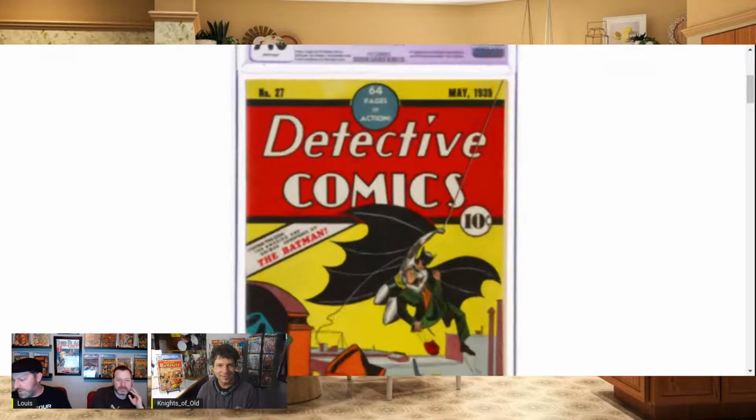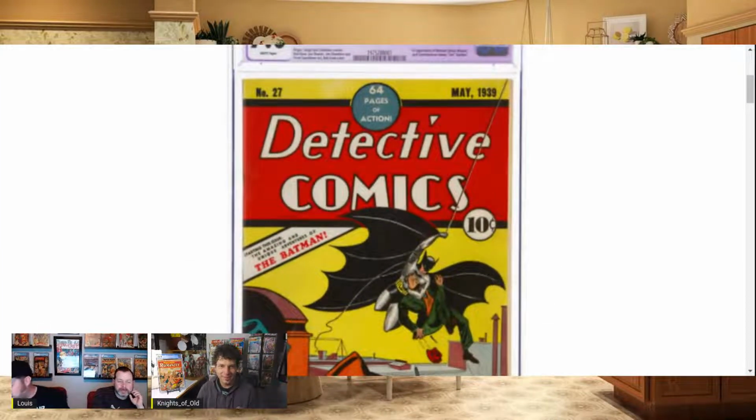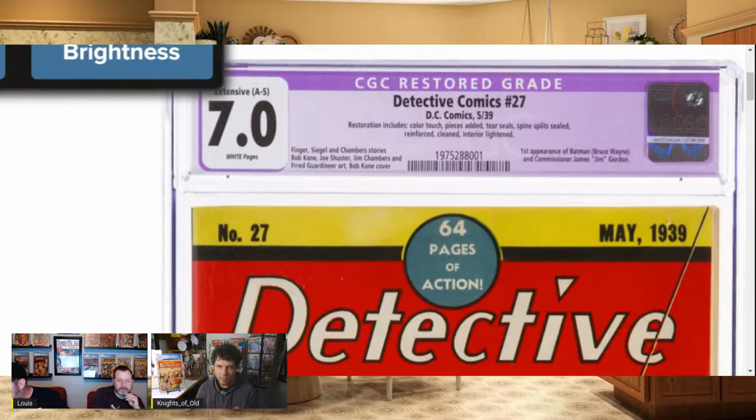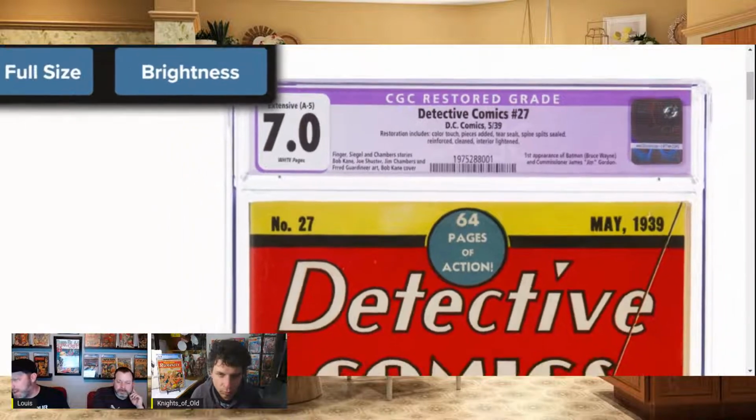Oh, damn. Look at that. This something is A5, which means pretty extensive. So the higher the number, the more... what does it mean? Just more done? It's a lot more done. It's the highest level of stuff done.